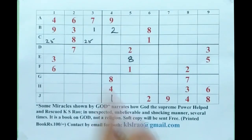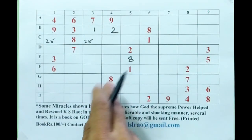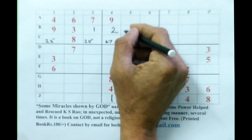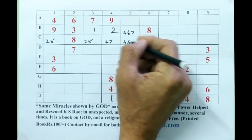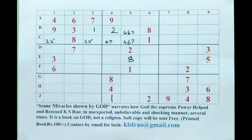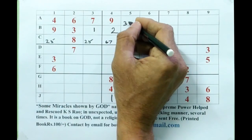Therefore, let's fill up these three places now with 4, 6 and 7. We have a 4 down below, therefore let me write 6 and 7 there, 6 and 7. We do not have 4, 6 or 7 in this direction or in this direction, therefore let me write all the three numbers there, 4, 6 and 7. Okay. Now this box gets completed with two numbers. What are those numbers? That is 3 and 5. Yes. Let's write the 3 and 5 here. Okay.